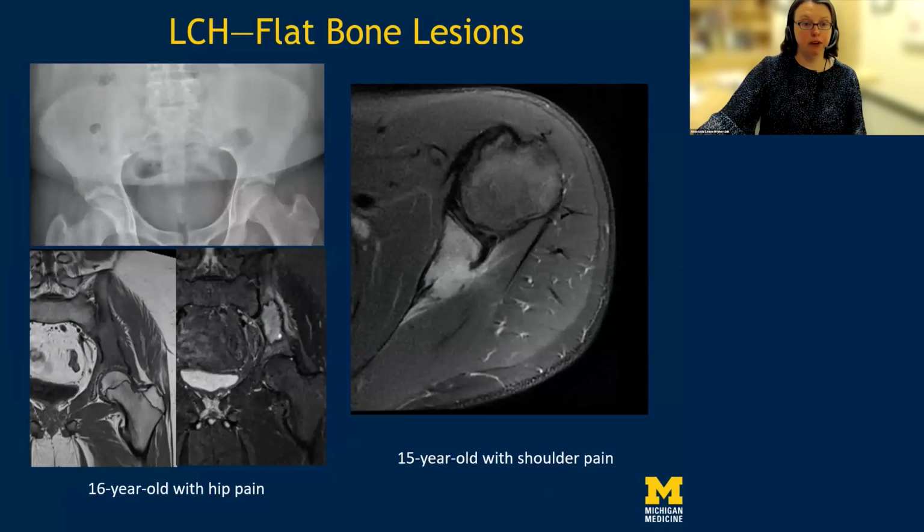Flat bones can also be a very difficult place to look for Langerhans cell histiocytosis lesions. The images on the left of the screen are from a 16-year-old with hip pain. On his x-rays, it's hard to see whether there is an abnormality here. I think people really weren't suggesting too much before this. Maybe the lucent lesion we're seeing is here, but some of these areas adjacent to the acetabulum, which are shown to be abnormal in MR, look a little bit more typical on our plain film.